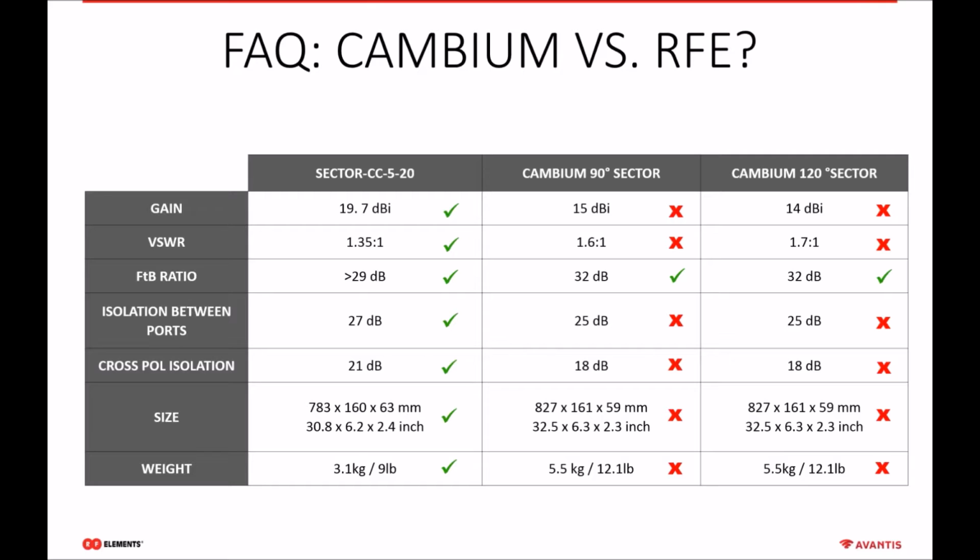And there are a lot of metrics to compare with the Cambium sector antenna, but what is most important is field performance. And compared to the Cambium one, our sector carrier class antennas are incomparable in performance. They perform really well, and also from customer feedback, we don't have any complaints about the performance.